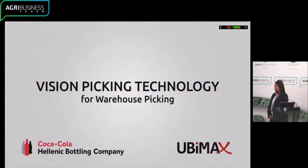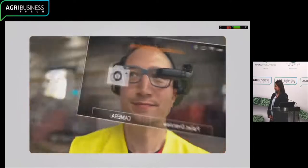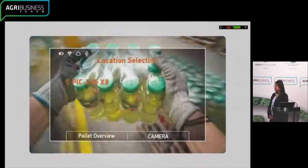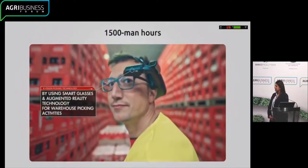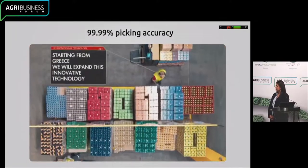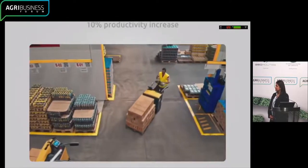Using the vision picking solution X-Pick, Coca-Cola HBC increased its operational efficiency while improving customer satisfaction. Through the solution, workers get the exact location of the pallets to pick from right in their field of view. Language flexibility is an important aspect. With X-Pick, every picker can use the language they are most comfortable to work with. Across the entire Coca-Cola HBC company, vision picking is already used for about 1,500 man-hours every day and rising.